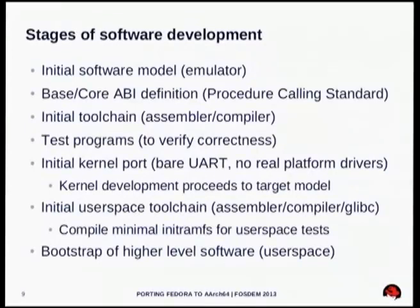At this point, you're also working on the initial tool chain. So you have to get an assembler, you have to get a compiler, you have to be able to assemble some code, you have to have GCC to start compiling C code, all of these good things. You're going to start by writing some simple test programs just to prove correctness, just output text. Depending on how you're proceeding, some other architectures will then work with U-Boot or something, or try to get a bootloader up and running to play around with.